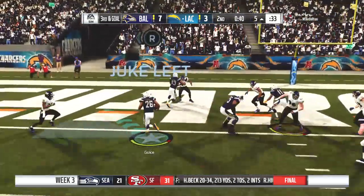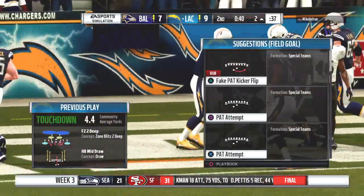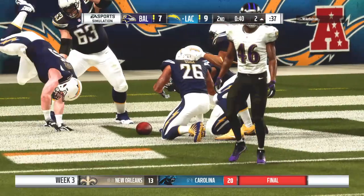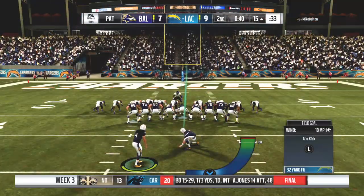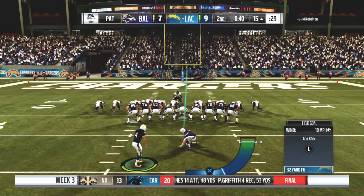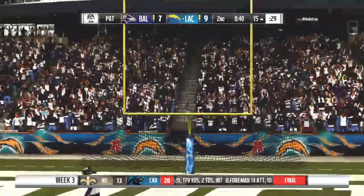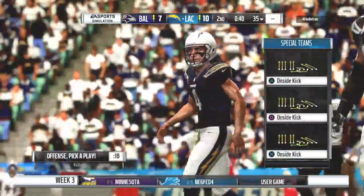They'll run it now out of the gun. And he is into the end zone. Touchdown, Los Angeles. Darius Geis, his 4th touchdown on the year. And the Chargers are able to strike for 6. Point after, right down the middle. And the lead is now 10-7.